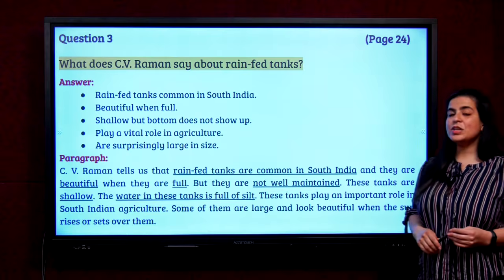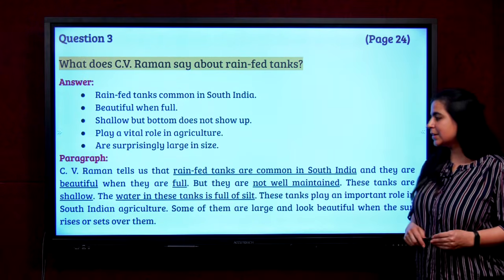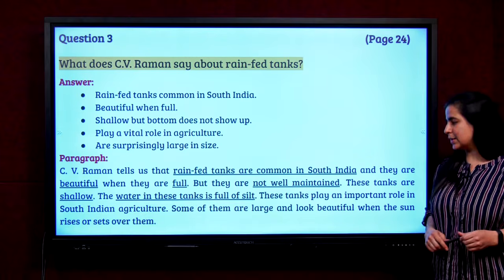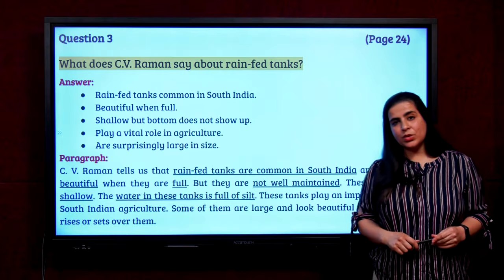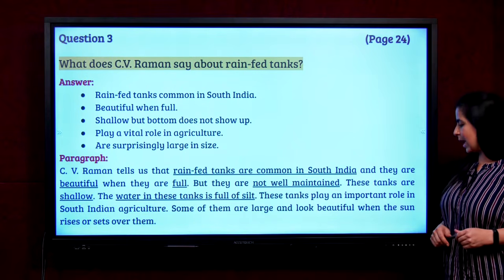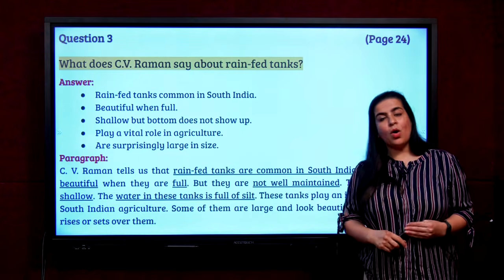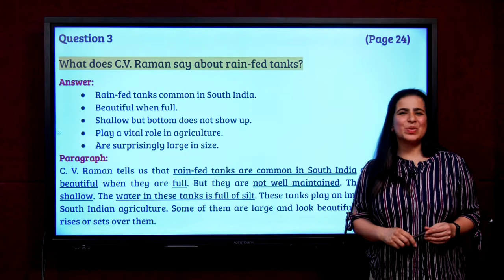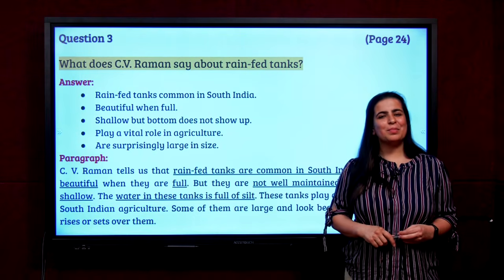These tanks are shallow. They are not too deep. The water in these tanks is full of silt. These tanks play an important role in South Indian agriculture. Some of them are large and look beautiful when the sun shines on them or when the sun sets over them. Now here we come to the end of our part 2.